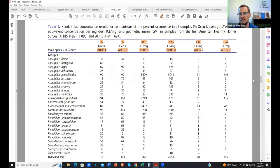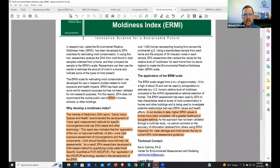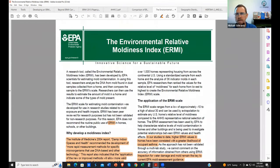Also, to John's point, it doesn't mean that a new home doesn't have a problem, and he used that example to illustrate that. John reached out to me not too horribly long ago and sent me an email and asked me if I had seen a document. And the document is the one I'm about to pull up right now. And it's this, and it was a newer document that came out.